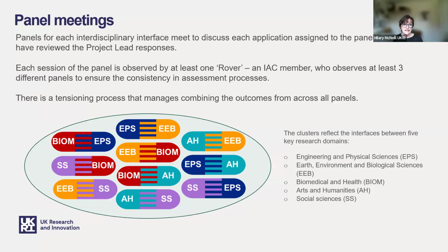Applications are clustered into interdisciplinary panels. The interfaces between 5 research domains provide the framework to form 10 interdisciplinary clusters that panels will be based on. Panel membership is made of a chair and deputy chair or co-chairs and panel members, all from the Trained Interdisciplinary Assessment College. And as I've mentioned, the panel members will all have been assigned applications as introducing members on specific applications and may also be assigned as readers on others.